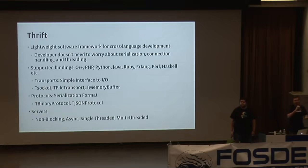So it generates all of these for you, and it also deals with the communication between each of the services, as well as the actual structure of the communication. So it'll do the serializing and the unserializing of the data to pass it along the wire, so to speak. The wire protocols that it supports are socket, the file transport, and then just standard in-memory buffers. So you can write something in C++, serialize it with Thrift, and then talk to a PHP Thrift server, and then it'll unserialize it for you. So it's how we pass data amongst our different services at Facebook.